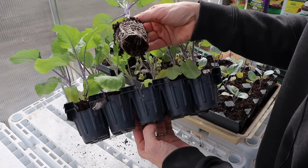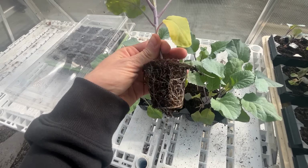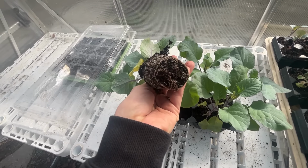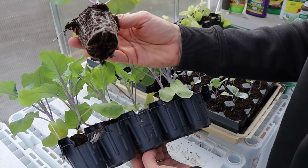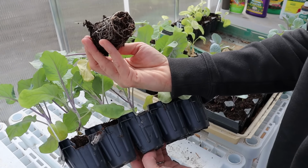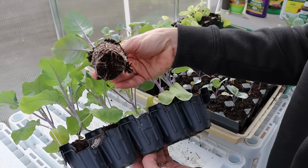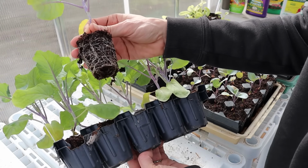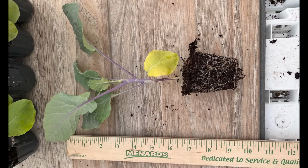And nice. Hopefully you can get a clear picture of that. Those, like I said, have been in about 2 weeks longer than I'd like, so we're starting to get a little pot bound circling, which is not good for cauliflower in particular. They're really sensitive to transplant shock, but excellent root development here. Really healthy. I'm just really happy with the results on this one.